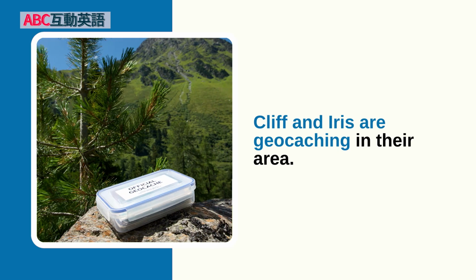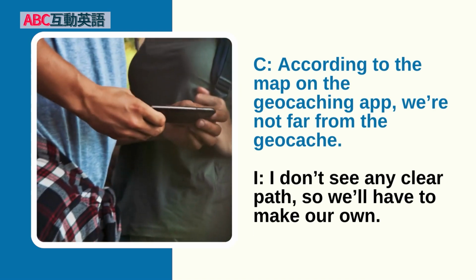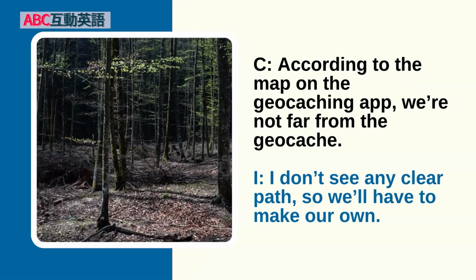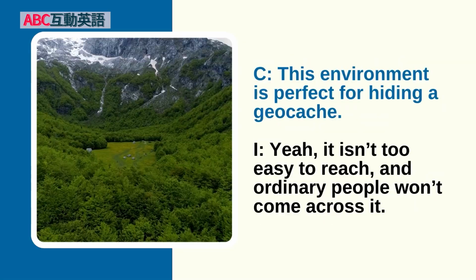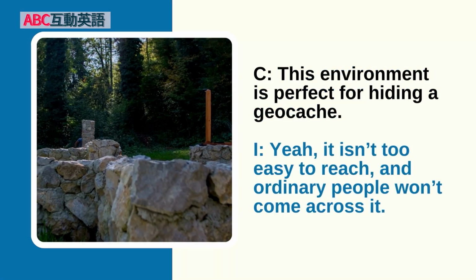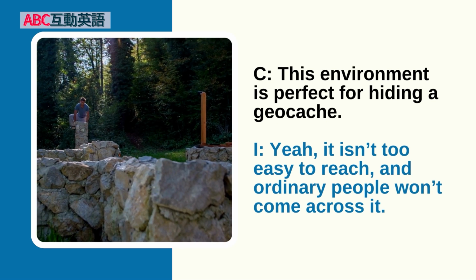Cliff and Iris are geocaching in their area. According to the map on the geocaching app, we're not far from the geocache. I don't see any clear path, so we'll have to make our own. This environment is perfect for hiding a geocache. Yeah, it isn't too easy to reach, and ordinary people won't come across it.